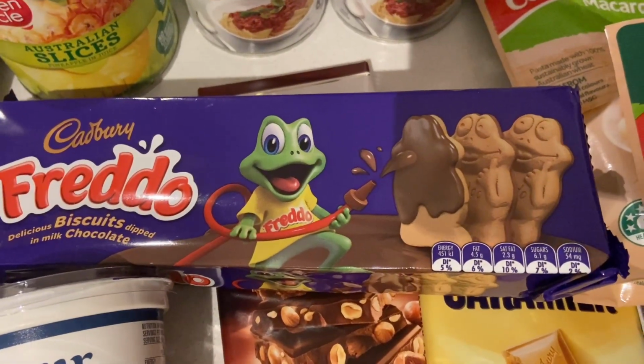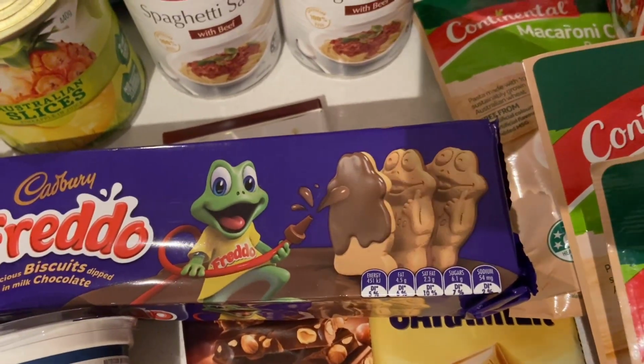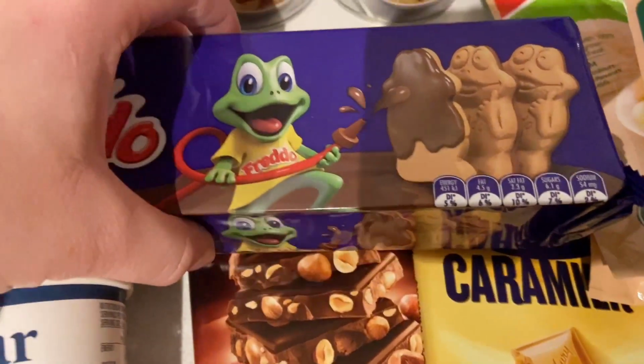For snacks this week, I went ahead and grabbed the kids these chocolate dipped Freddos. They love these, so I do like to spoil them with these every now and again, and I'm pretty sure that these were on special, which is why I would have grabbed these ones.